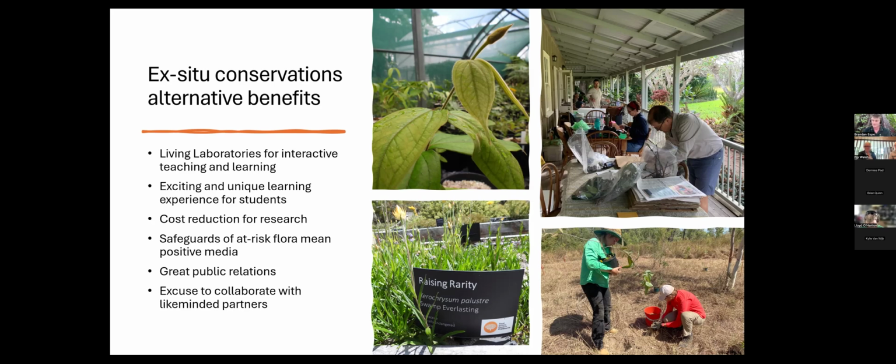Cost reduction for research is another really big one. Some of these species we've had to helicopter into. Some of them we've had to go hiking for days on end. As you may know, if you've done field work, that can be quite expensive. And so having these specimens correctly catalogued in collections makes them infinitely cheaper to work on.